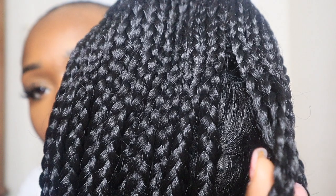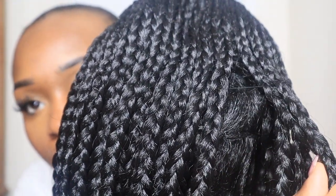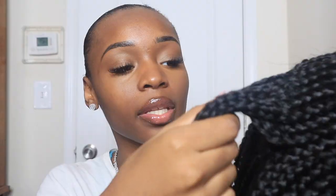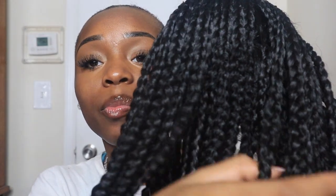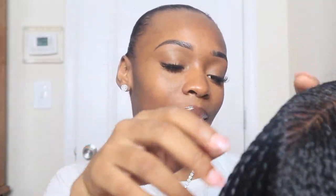Okay, so they threaded the braids so that they can stay together. I hope y'all can see that. Can y'all see? Yeah, you can see the thread. You see the thread right there? And don't mind my nails, I ain't been to the nail shop. At the back, they're box braids, but they're on wefts. This is not even a full lace wig.